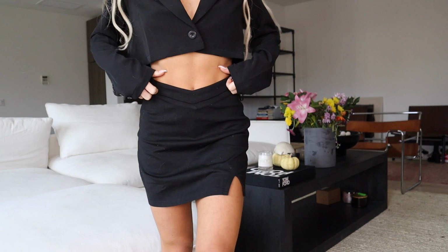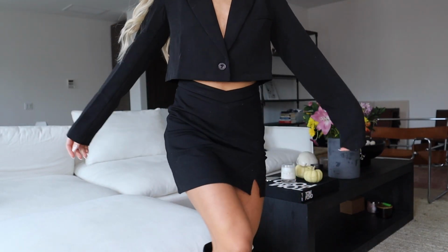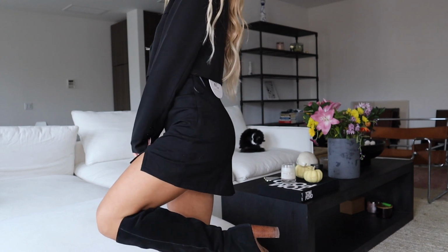So I love that. And it has this cute little cutout at the thigh, and the waistband has a V, so it really cinches in your waist. So I really want to pair these together. I think the little V in the front is going to be so flattering. And this skirt is called the Raven Skort Black and is US size 0. So yeah, it actually has shorts underneath it as well, which I really, really like.